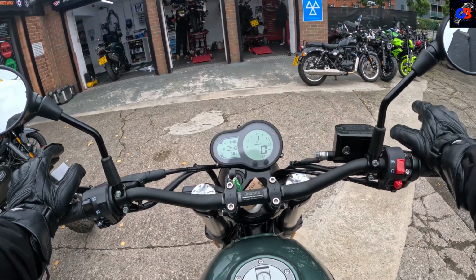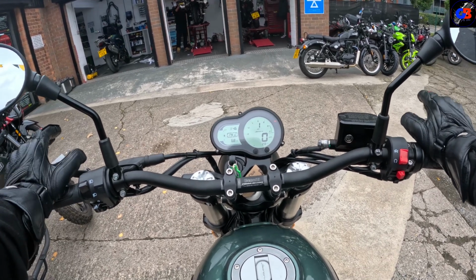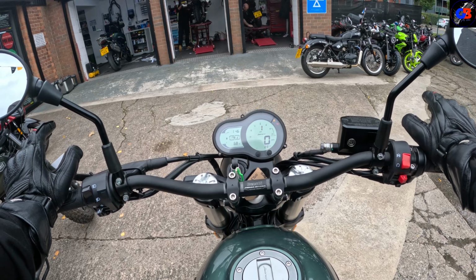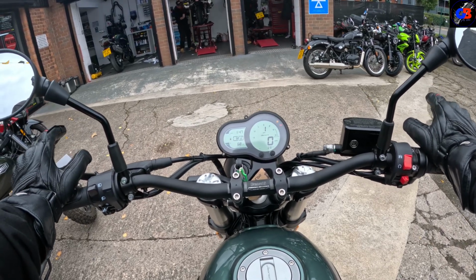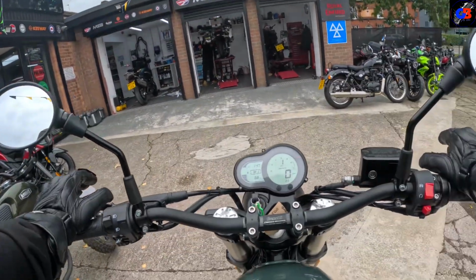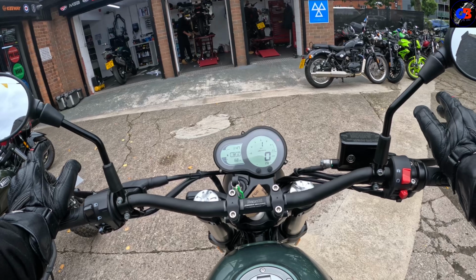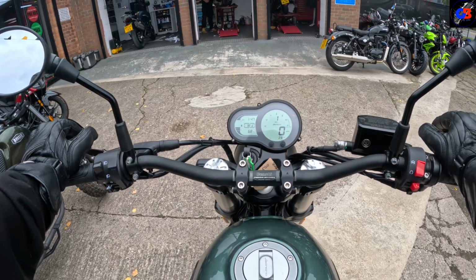I'm raving about this bike a lot, and I think I need to, because it doesn't get the credit it deserves. If this is a bike that you're interested in, and you should be, because it's a lovely bike to ride, then contact the guys at Into Moto and they'll be able to hook you up. But oh, what a lovely machine. Yeah, I'm really impressed. That's going to do me for now.